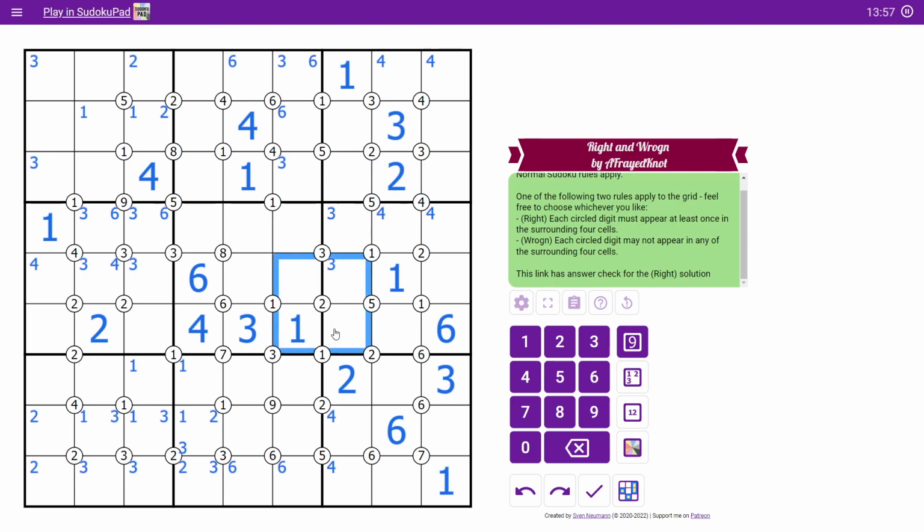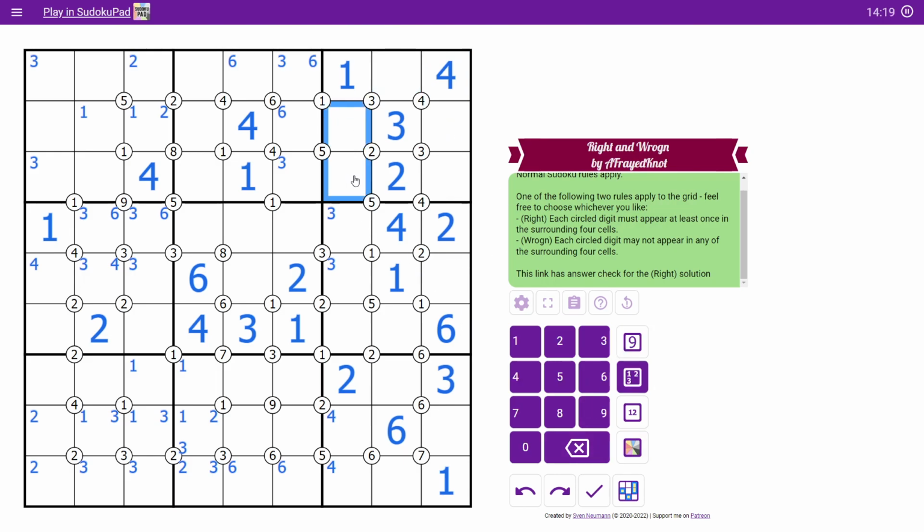We need a 2 here. And this 2 rolls out there. So now we need a 2 around here. It can't be there because of the 2 we just placed. It can't be here because of the 2 there. So this is a 2. I'm just going to make this a 4 because that's what the pencil marks mean. Which puts a 4 up there. We have a 6 in one of these 2 cells just by basic Sudoku.